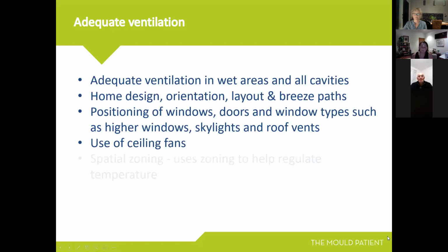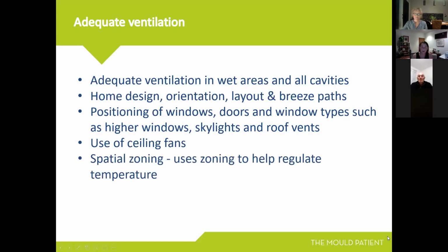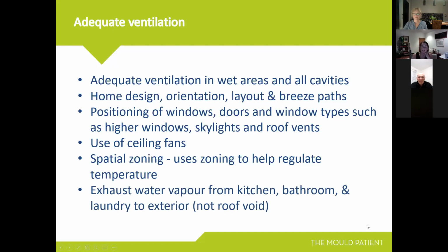The use of ceiling fans is really effective, and they've actually done some studies where they showed the evidence from Darwin, Brisbane and Sydney. They showed that the aircon could be reduced by 75% when combined with ceiling fans, because fans are more effective at moving air over people, and so they can make a difference by about 3 degrees. So they're really effective. Spatial zoning, so using zones to help regulate temperature, is another way. And as I said before, exhausting water vapour from kitchen, bathroom and laundry to exterior, not to the roof void.